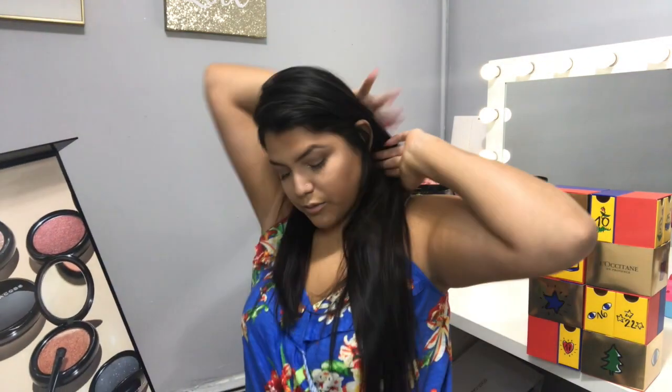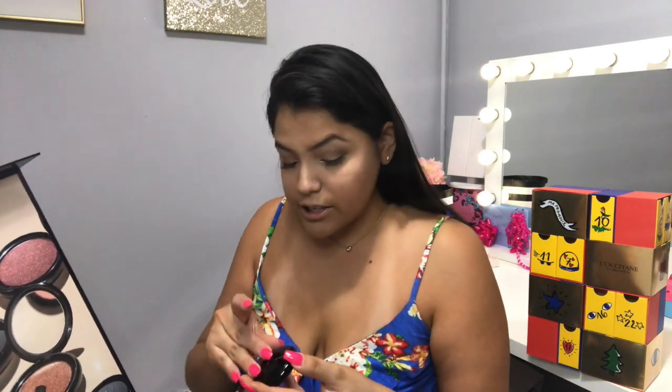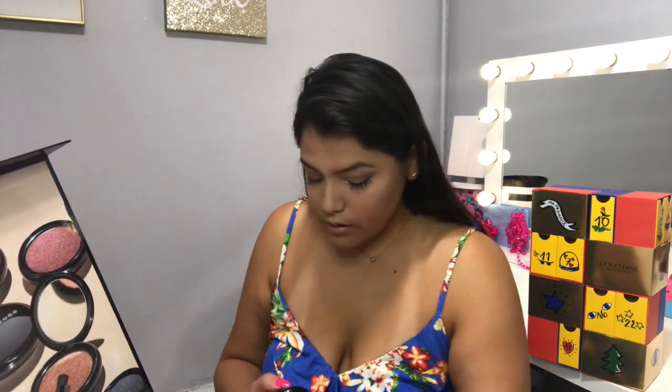So let's start opening a few of these because these look very intriguing. Look at this one. Ooh, I really like that. I really like that. This is like that color.